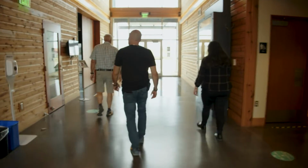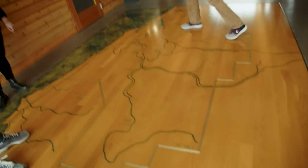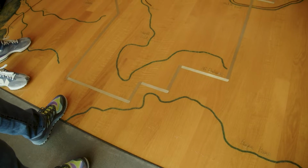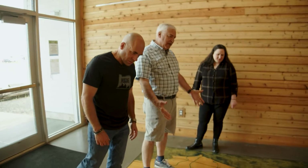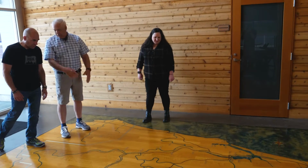One of the first things that we like to show visitors, about 50% of our visitors are actually from out of state. Highway 101 is a nationally recognized transportation route. And our museum is specifically on Highway 101 to capture those visitors. But we put a map in the floor here to let them know kind of what we are, and what should be outstanding to see right off the bat is the amount of water that comes through our county.